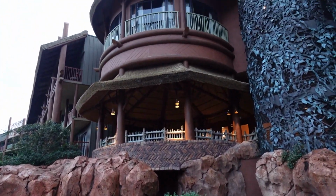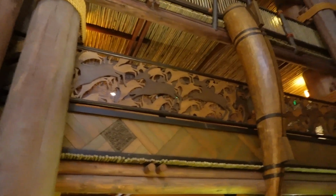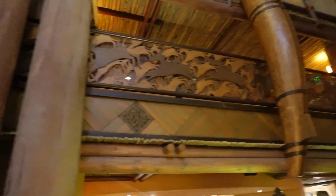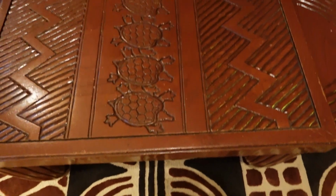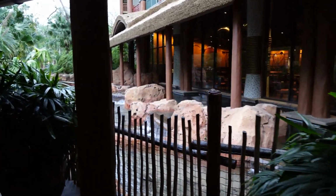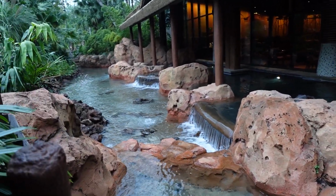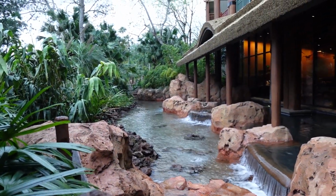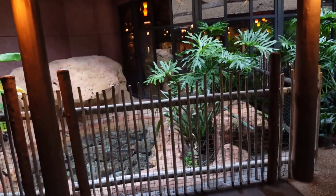This resort, I'm sure this video is not even doing it justice. Look at the detail of this resort, the horns, animals. Even the tables have little turtles. I like turtles. On the way to the quick service to refill my resort mug, and look at this. It's just so pretty here, gorgeous and amazing.